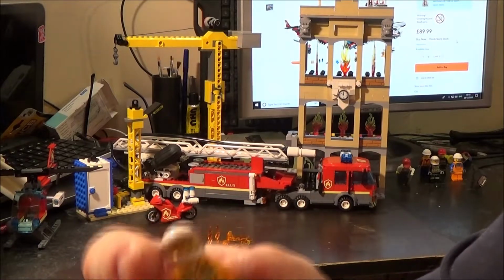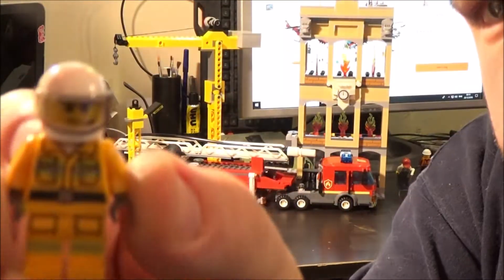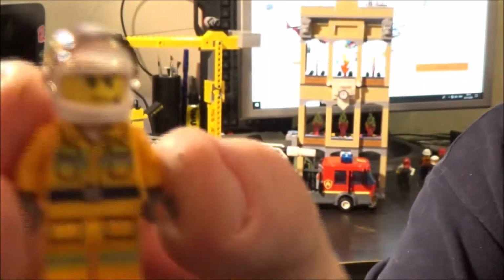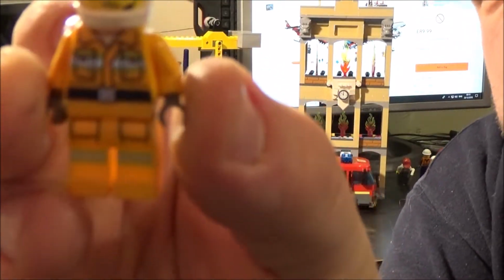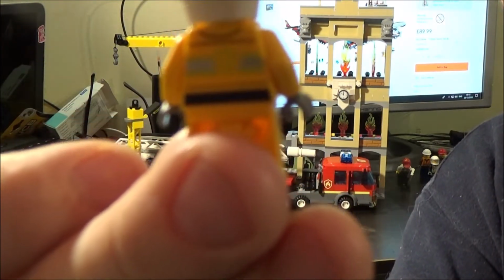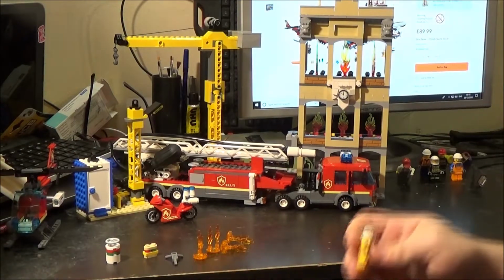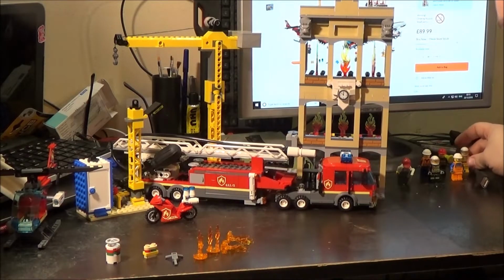This one, I believe, is the helicopter pilot. Nope, no alternate face. And he's got the yellow fire outfit on, which I actually quite like as well. So, now the figures we get.